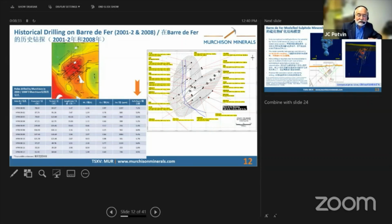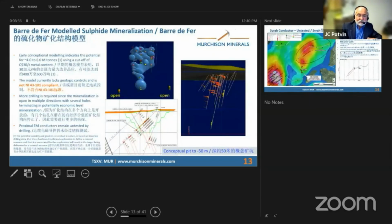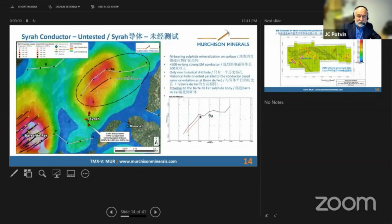As you can see on the right-hand side, we did a conceptual mine plan for open pitting. We've also done 3D modelization of the mineralization, and the mineralization certainly appears to be continuous, hangs together, and again, it's probably amenable to open pit mining. This mineralized zone remains totally open for further exploration and expansion.